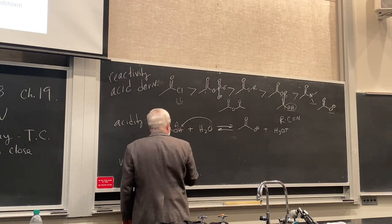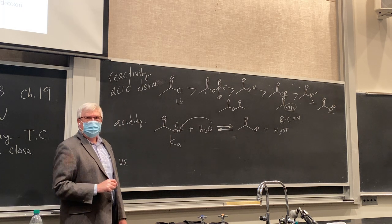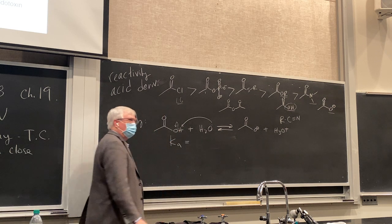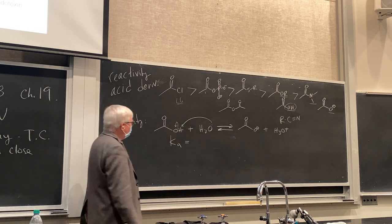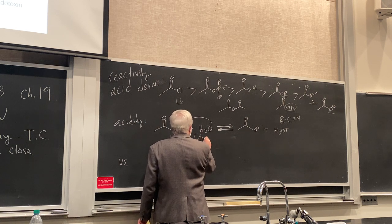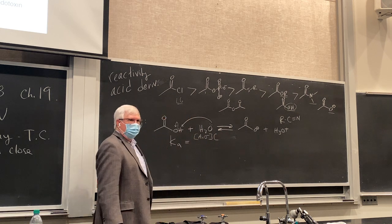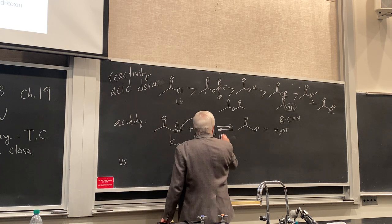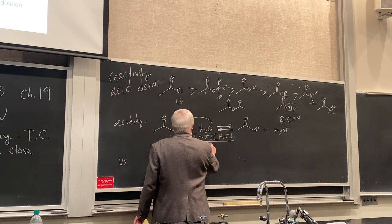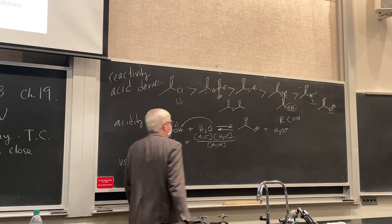Well, we have the equilibrium constant K, and we can draw an equilibrium constant for any reaction, right? Ka is a special one concerning Bronsted acids. And this is the concentration of the products, which will be acetate. And what do the brackets mean? Molarity, right? Times hydronium ion over what? The concentration of the starting material, which is acetic acid.